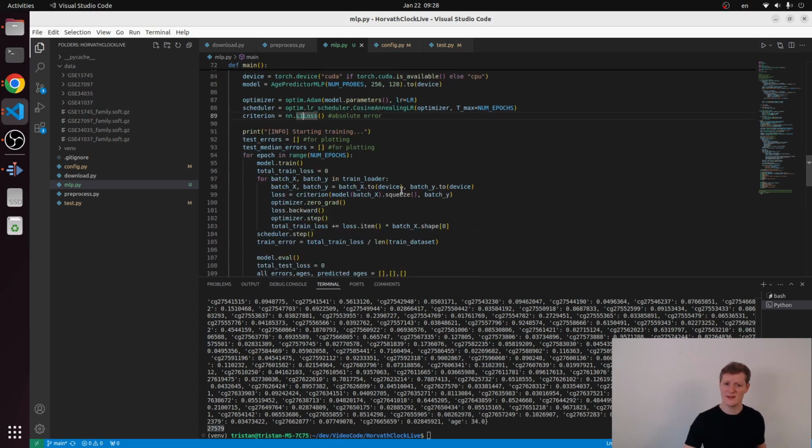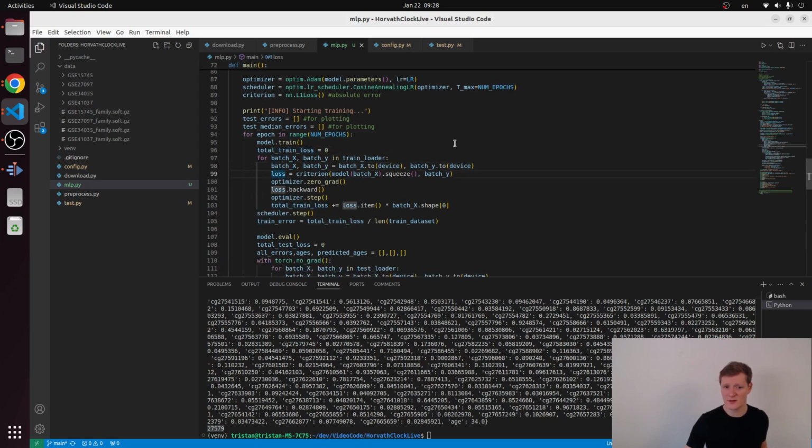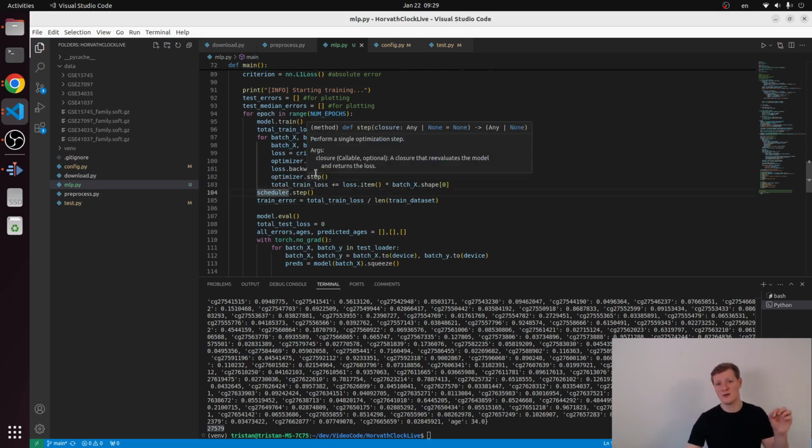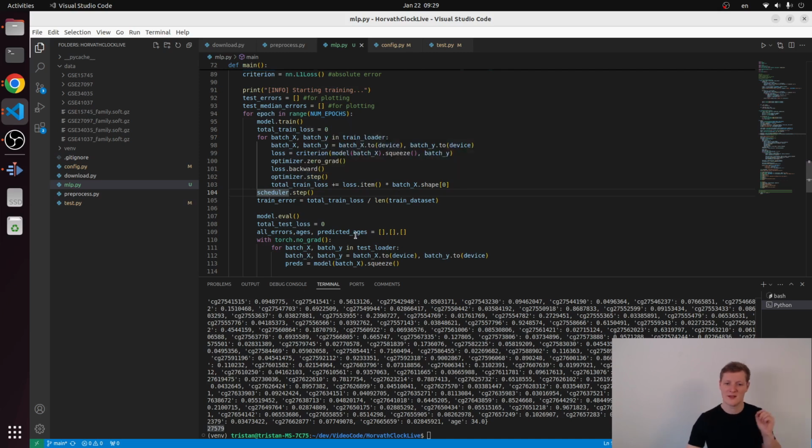Cool, and then we basically start into a standard training loop. We iterate over the number of epochs, we load our data, we put it on the device, we calculate the loss, we do the typical zero grad, backward and step, and then for printing purposes we accumulate all the losses here and in the end divide them by the number of samples. And we step with our scheduler, but you can see it's in the outer loop here, so we only step the scheduler once every epoch.